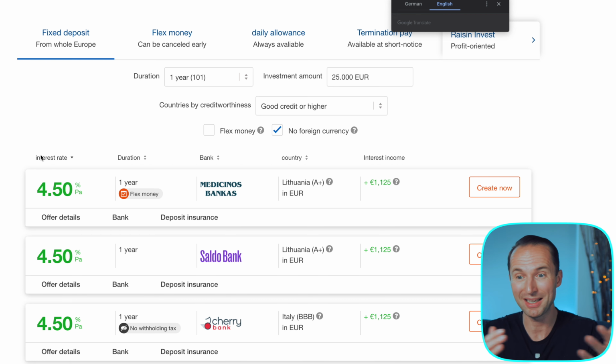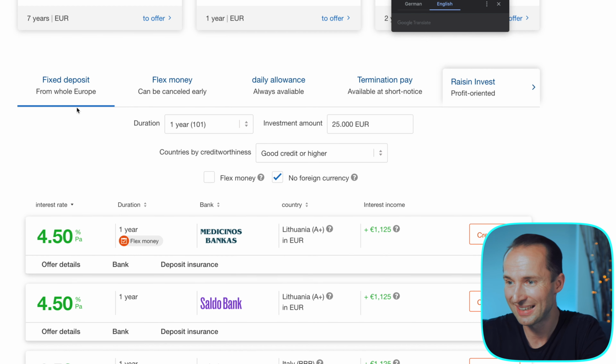And also interesting, immediately you can see the rates are actually much less than they are in the UK. You also have more options over here: daily allowance, flex money, termination pay. So yeah, that's typical German manner. You have so many different options to select from.